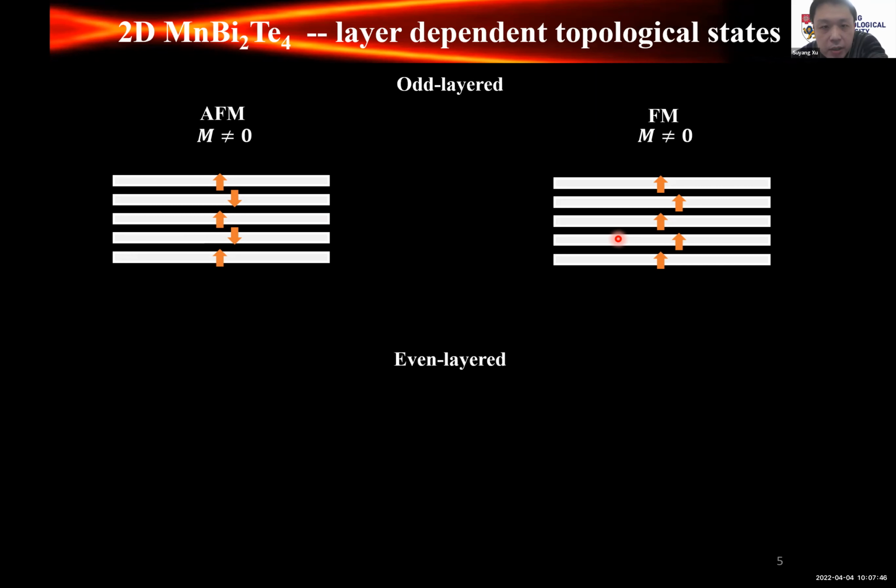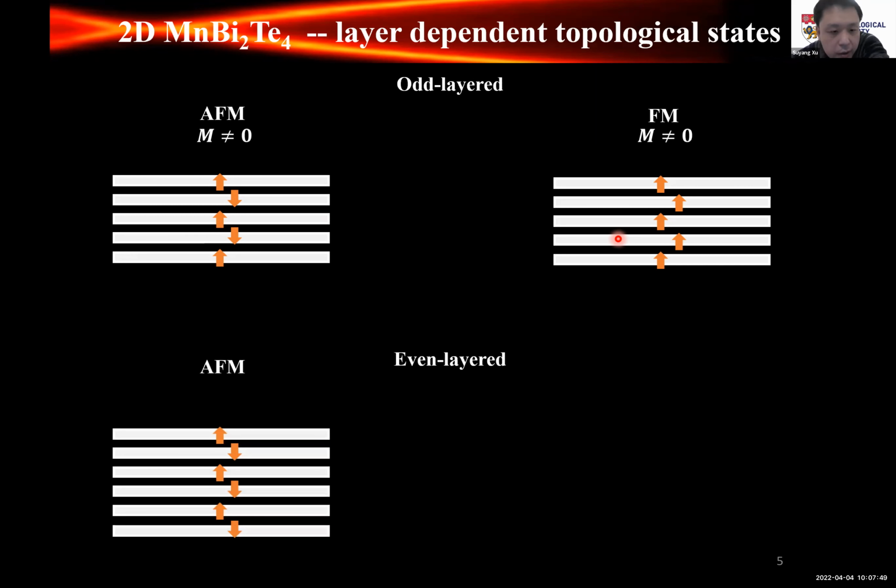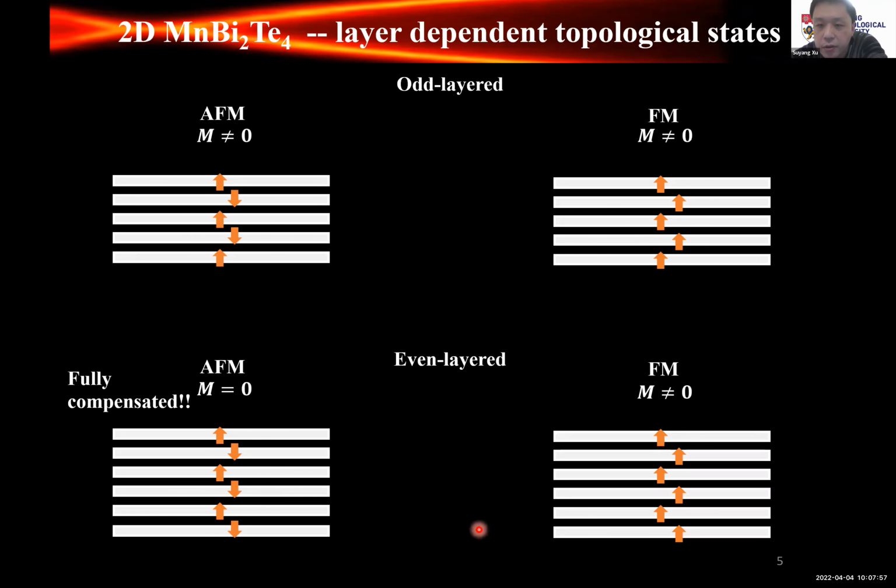Now, what is more special is when we have an even number of layers, then we have the same number of up spin and down spin. So we have fully compensated, M is 0. Now, if we apply a large field, then there's no difference. There's a large magnetization even for an even number of layers. Okay, so this is kind of just like a table.